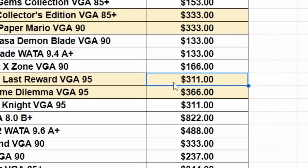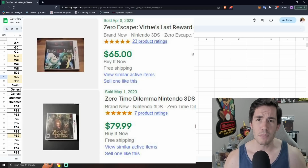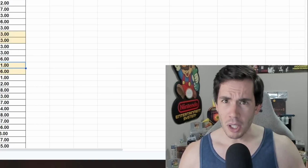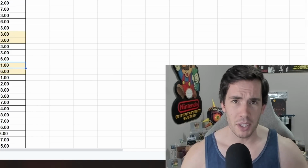I'm willing to bid 311 and 366 respectively on them. Now, both of these games can be found factory sealed for below $100 usually, so I am willing to pay a pretty sizable premium to get the VGA 95. And I'm not looking to bully people in this auction. I just want to get the games that come to me. I want to take what comes to me.